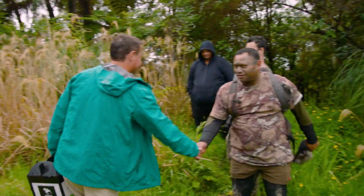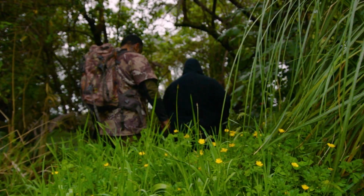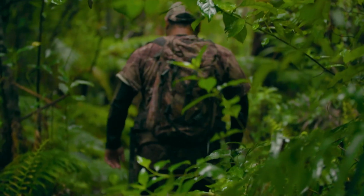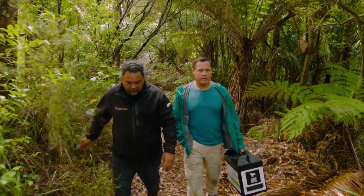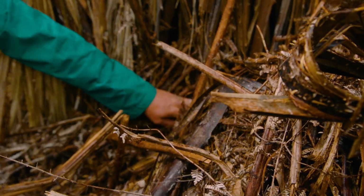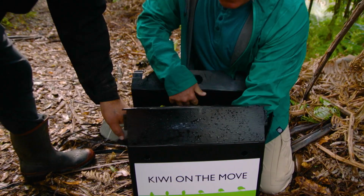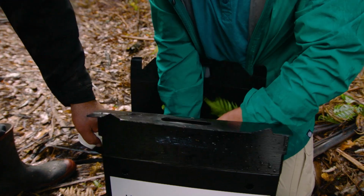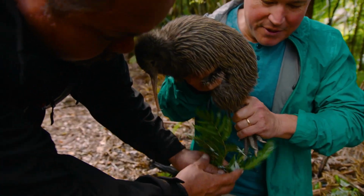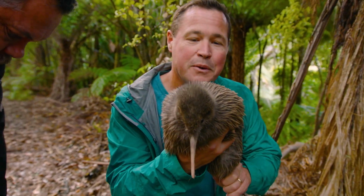Meeting us are members of the local Maori community who are dedicated to saving the habitat and ensuring a future for the endangered kiwi. Okay, Jeff, this is the site where we've picked to release our bird. Right here? So this is going to be the new home for Pluto. Yep. All right. And this is what it's all about. Getting this gorgeous, gorgeous kiwi home to where it belongs.